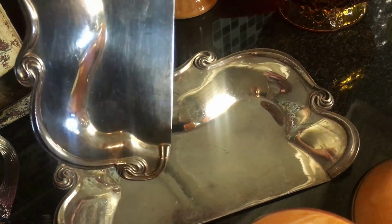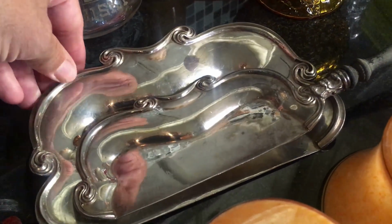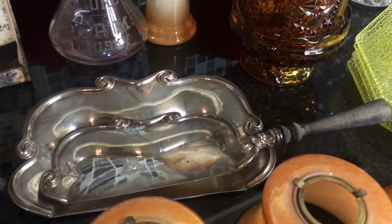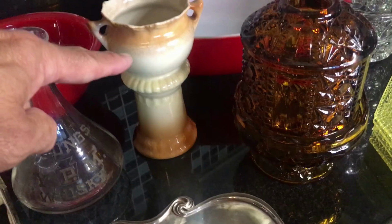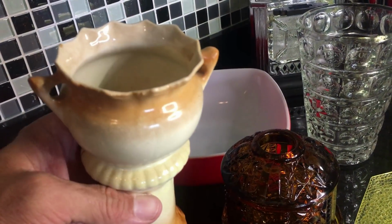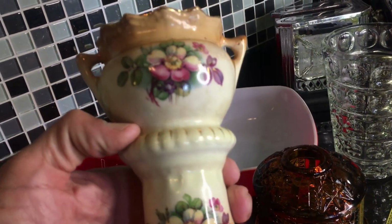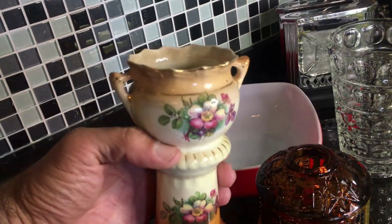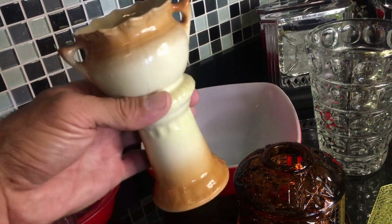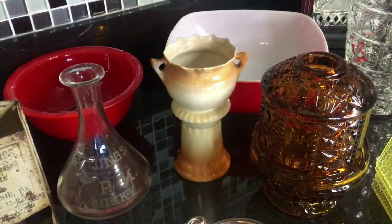The handle is made out of wood, and that's the two-piece set there for getting the crumbs off of your table in style. I'm also going to keep this piece right here, which is probably either German or Czechoslovakian as well. It's got flowers on the front, but I kind of like it this way for the autumn season. Put some dried flowers or whatnot down in there.